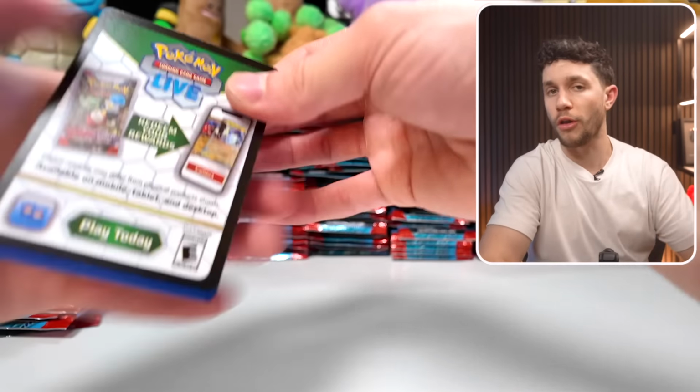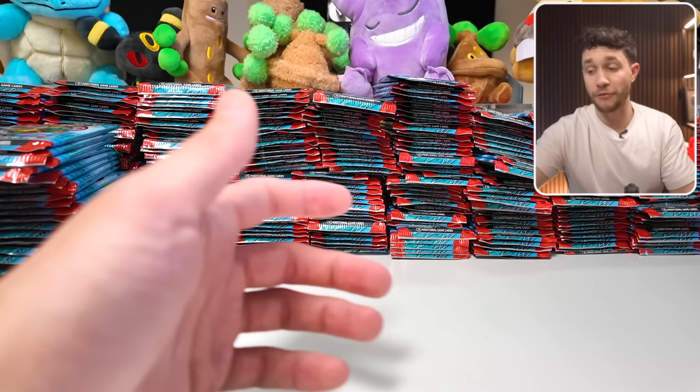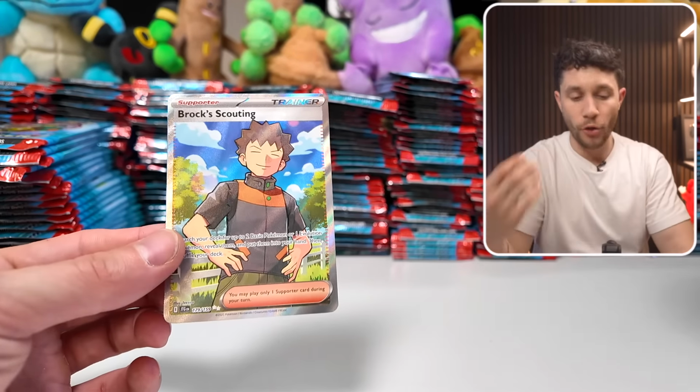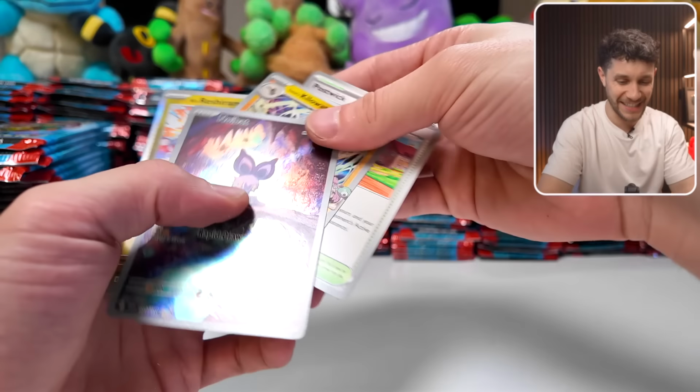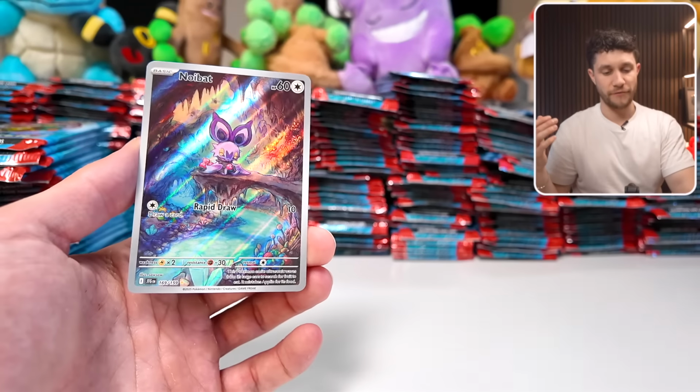It felt like a troll when I was opening those boxes. So luckily it's just a full art here. It's not in anything crazy. Brock's Scouting. Oh, there we go. So that's the last full art trainer we needed. Done. Yes, dude. Yes.